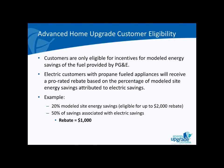attributed to electric savings. So what that means, I gave a little example here to hopefully make that a little bit more clear. If you do a project with a 20% modeled site energy savings in a customer that had both gas and electric, they could receive up to $2,000 in rebate. In this particular example, only 50% of the savings associated with the job is electric savings, as defined by the EnergyPro model, in which case this customer receives a $1,000 rebate for that electric savings.